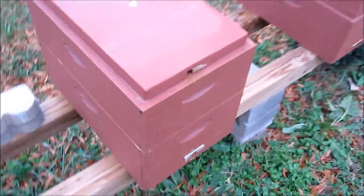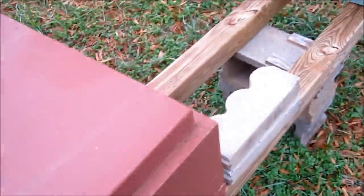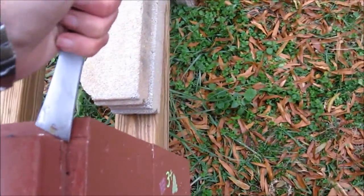So here we are on December the 2nd. It's back to winter time. It's been raining a little bit. There's that box that was getting robbed. You can see the honey and stuff has been tracked out of it right there. I did crack it with the hive tool because I'm one-handed here with the camera. Last night I just popped the lid. I got that propolized good. Last night I just popped the lid just to see. Just a couple of bees running around right there. Alright.